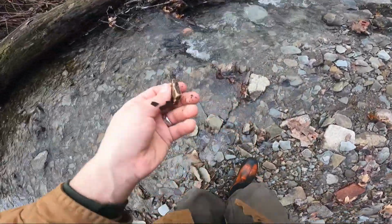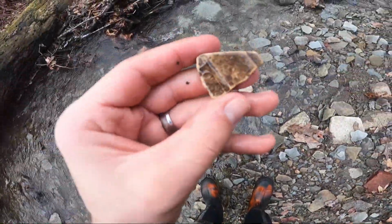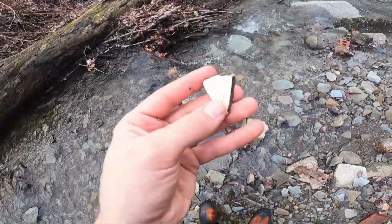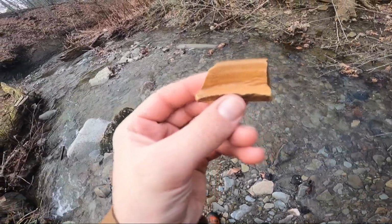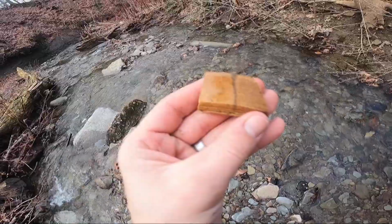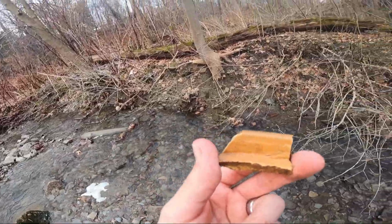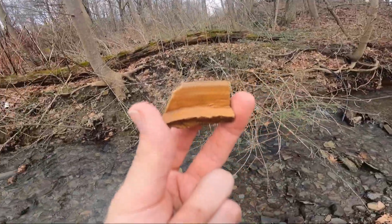Ooh, okay. Hold on. Look at that. That's kind of cool. It's got a cool design on it. Hey guys, I'll take it. Look at that. This kind of looks like clay a little bit, guys. That is super cool. Maybe an old bowl or something. I love when it storms really bad because it kind of redoes the whole entire creek with all the finds. But that's a beautiful little find right there, guys.